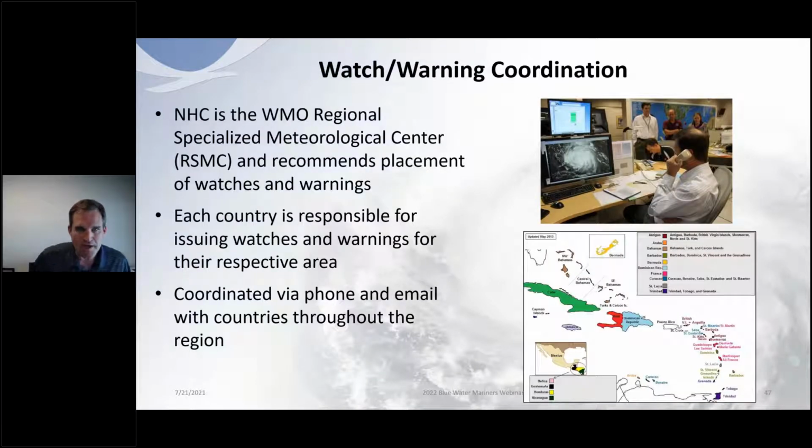On the international side, we are the World Meteorological Organization Regional Specialized Meteorological Center for the Atlantic and the Eastern North Pacific. And based on our forecast and our reasoning, we will recommend the placement of watches and warnings to other countries, but they are ultimately responsible for issuing watches and warnings for their respective areas. We do a lot of coordination with other countries. This is just a particular map that shows all the different countries in the Caribbean, especially in the Lesser Antilles. We make a lot of phone calls to the various islands, want to make sure we get that information correct in our products. And we want to make sure that the islands are trying to coordinate amongst each other and make sure that they have a coherent depiction of risk through the area.